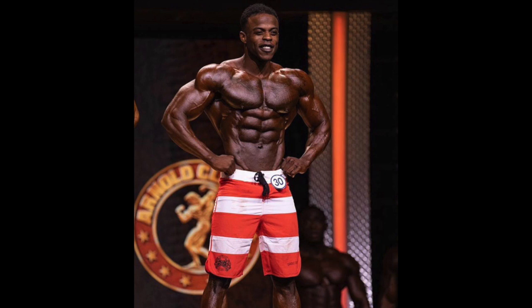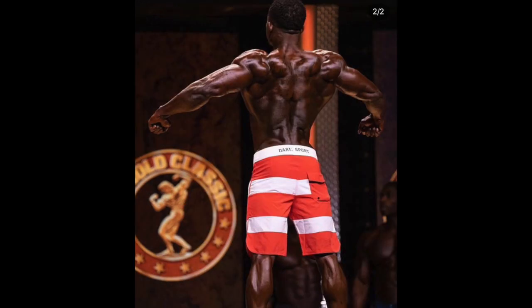Let's get into this back pose, talk a little bit about that. Now again, not the best picture, but you know you look good when you take a crappy picture and you still look phenomenal. I mean, just the condition, the detail in the back, the width, the posing doesn't look funky, everything is just perfect. This caliber physique can and should win the Olympia. Again, Brandon Flex has the potential to win, but it's split hairs. It's that close right now.